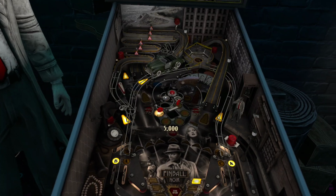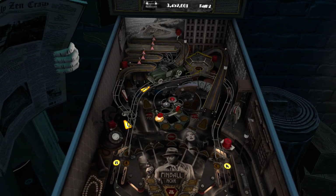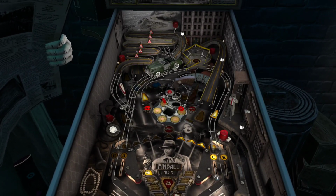I only wanted to play a few seconds. I didn't want to show you hours worth of pinball. Better hurry. 3, 2, 1. Time's up.